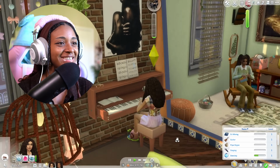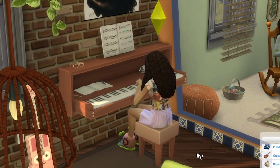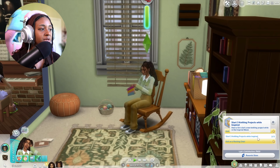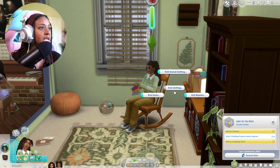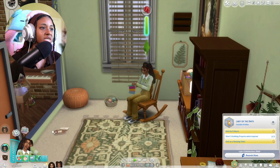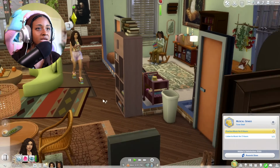Okay, Nilufer. Look at her! I think she's made at least 3 projects. I'm gonna have her make one more so we can get this one out the way. Yeah. And then we're gonna go ahead and we're gonna knit some socks. So you're gonna finish that project. We're gonna knit some socks. Okay, Nilufer, stop. You did a great job, sweetie.